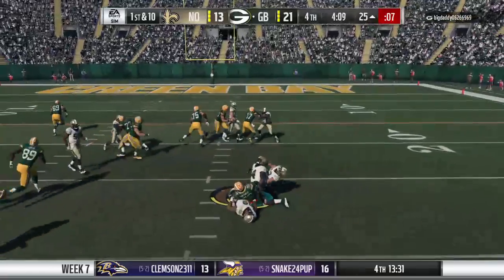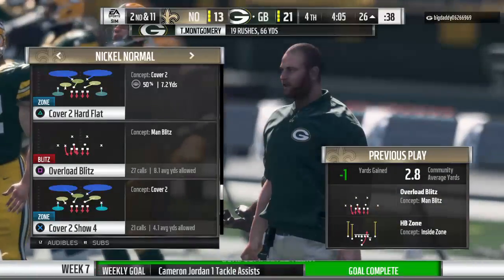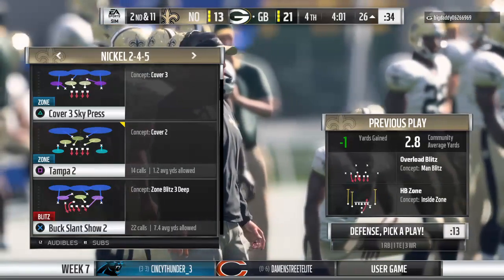Rodgers handing to Montgomery. And he's going to lose yards. They take him down at the 26. That's going to go as a loss of a yard, and it'll be 2nd down. Run blitz there defensively, something we might see more of here in the 4th quarter.